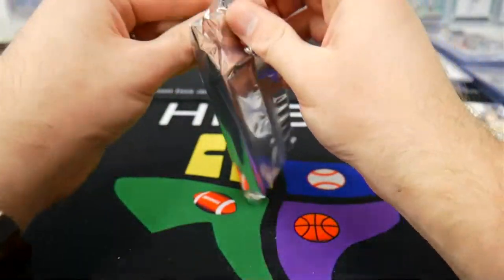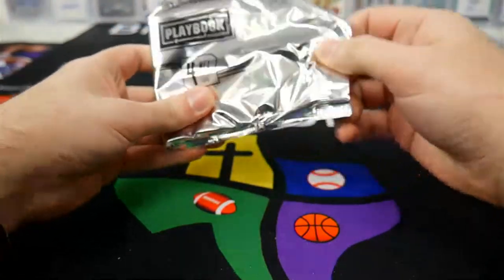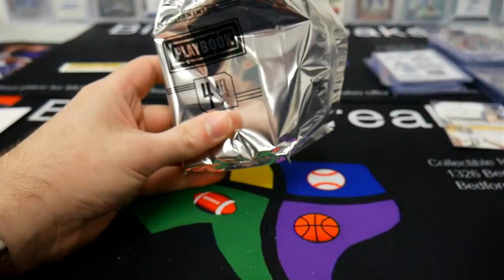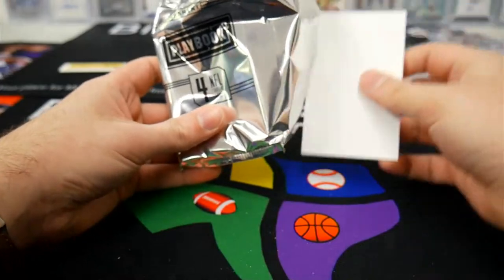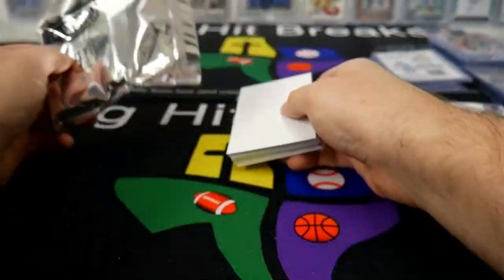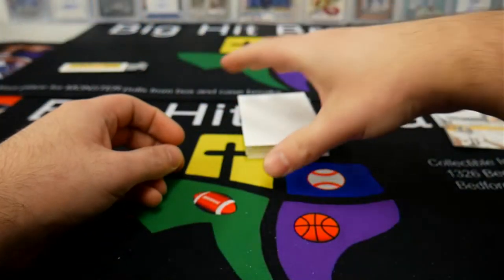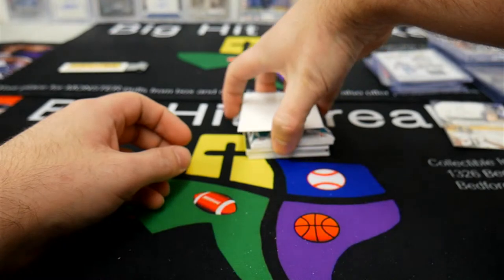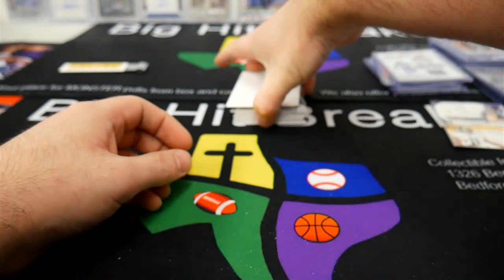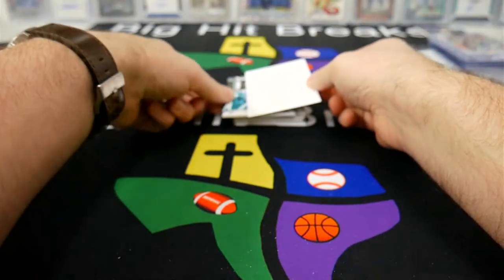Try my best not to show the cards right away. I think what I'll do, take a spacer and hide that on top. Let's see here. Did I get that in the correct order? Yes, I did. Okay.